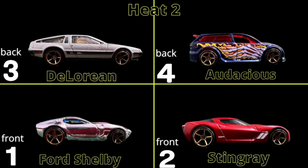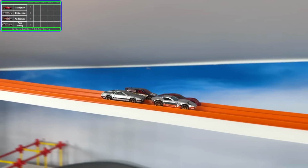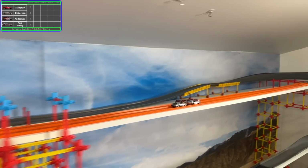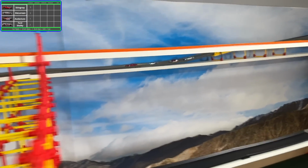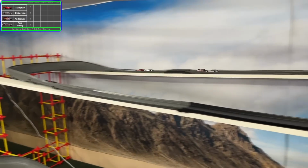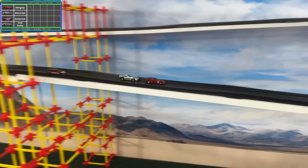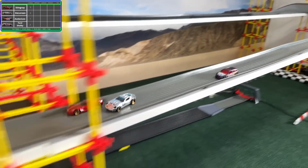Into heat number 2, the two set up in front are the Stingray, and I believe that's the Ford Shelby. Right now the Stingray is trying to stick his nose out in front so he can hold on to the lead as the lanes merge together, and that's exactly what he does. That seems to be an important element right now. If you start in one of the front two positions, if you can get your nose out in front, that could help you significantly. But right now the Stingray is trying to fight off the Ford Shelby and the Audacious.